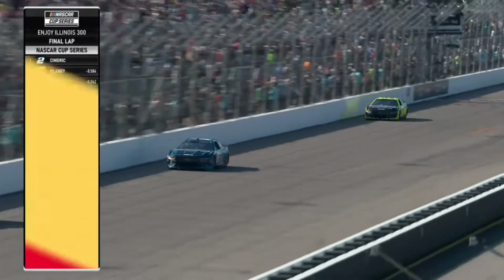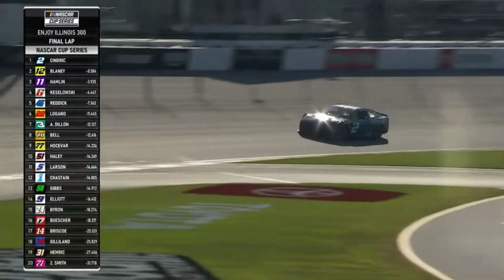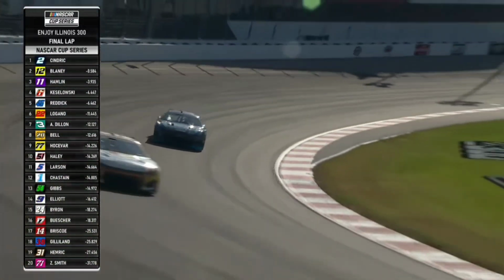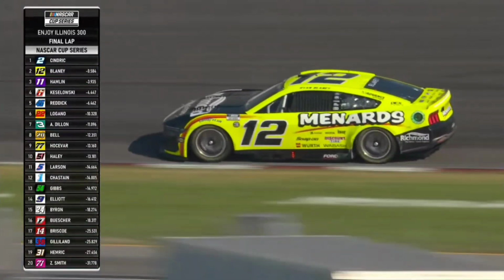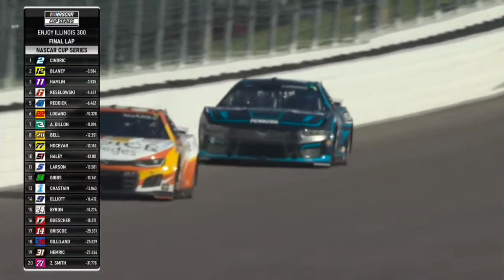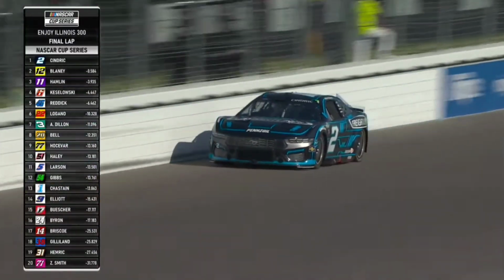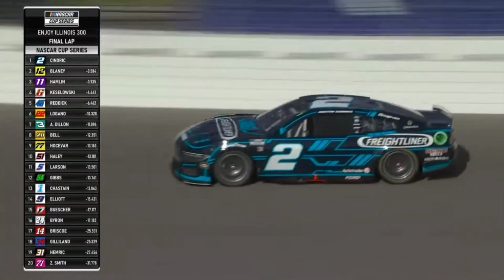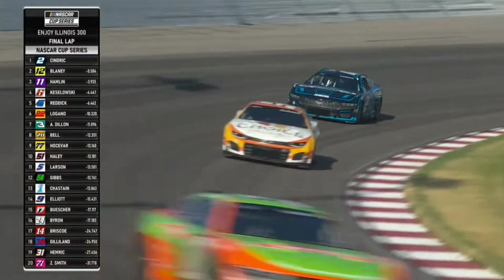Blaney's got a problem. Ryan Blaney is off the pace. Austin Cindric is the new race leader in turn number 1. Cindric powers past on the inside, and he's gone with the lead. Ryan Blaney limping on the bottom of the racetrack. It's Austin Cindric for the final time. Austin Cindric, the blue and black Ford, coming off the end of the back straightaway, works his way into turn number 3, looking for the checkered flag.